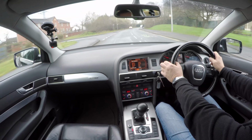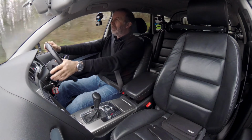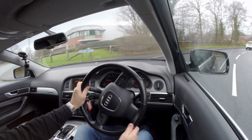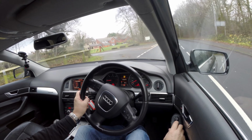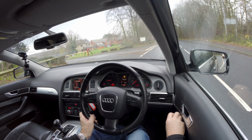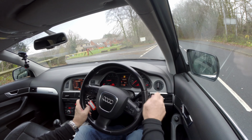2.7 engine, plenty of power, just accelerates effortlessly. Now we're going a bit slow. Can I just do that? No, I can't. Let's stop. Now there's a car coming. There you go. So that's power folding door mirrors.